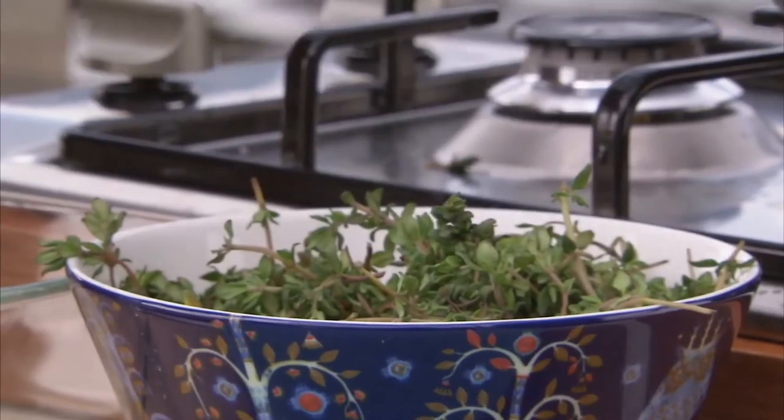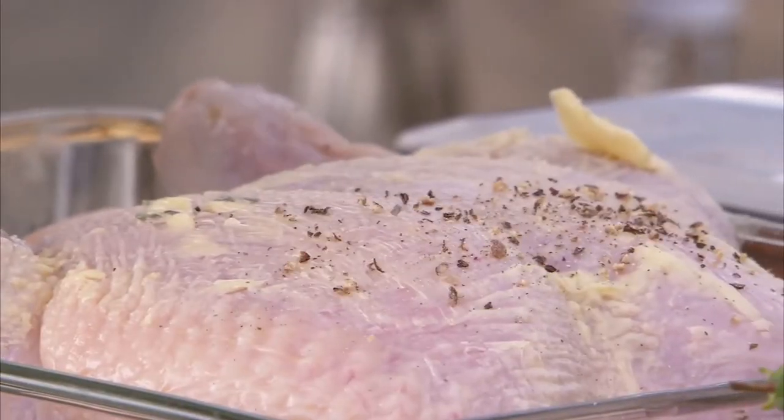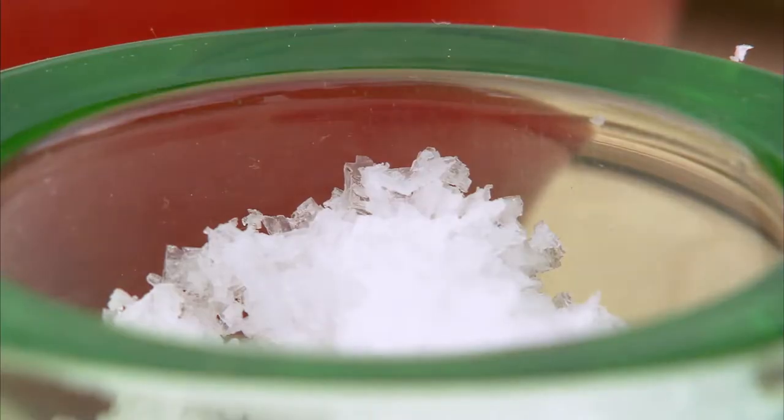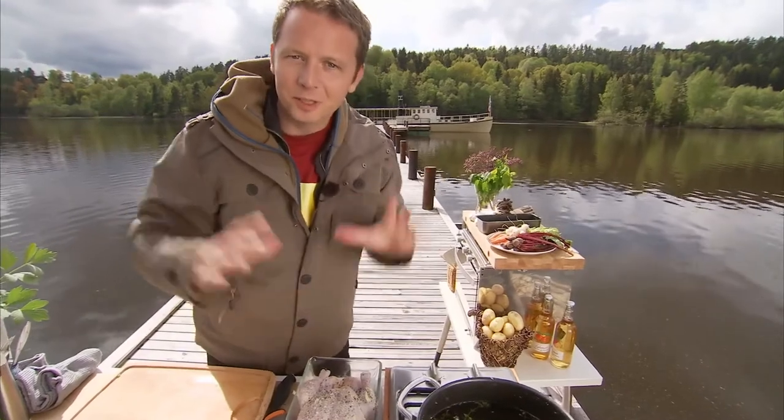So I'm sprinkling the roasting pan with a little bit of herbs as well. Pepper. It's not as if it really needs a lot of salt, but I think it's really nice with those salt crystals on the crisp skin.